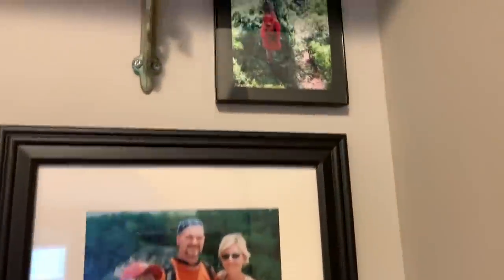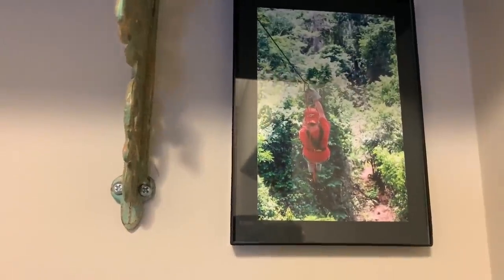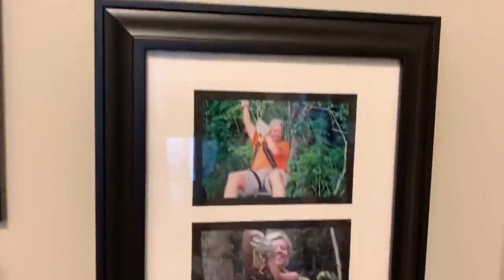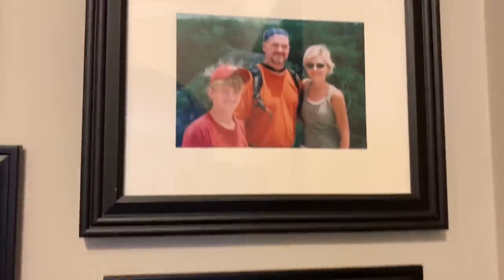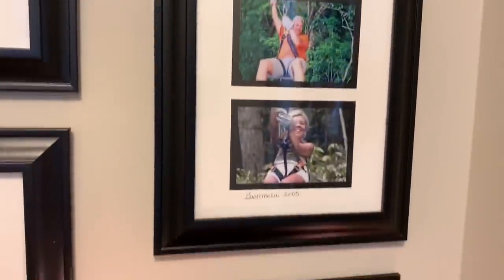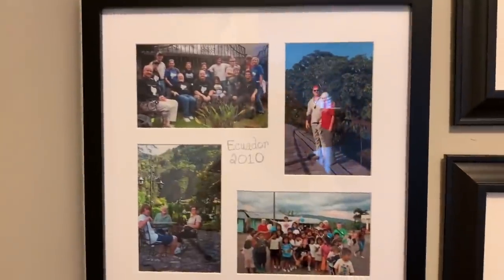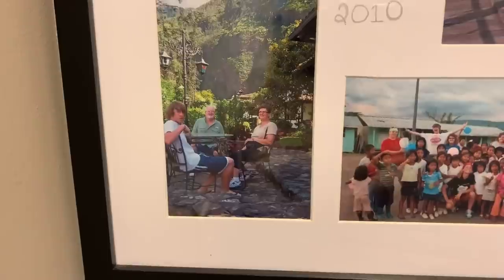This was when Chase went to Guatemala with us, and we went ziplining in the jungle. There, and here's me and Jean ziplining. And that's us at the Mayan temples. Now, on this Ecuador trip, Jean's mom and dad and Chance went with us. That was pretty awesome.